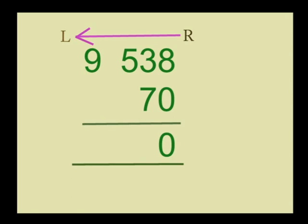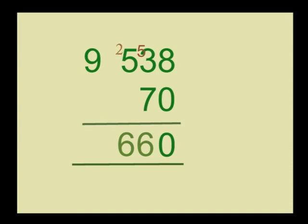So 7 times 8 is 56. We place the 6 in the second digit position and carry over the 5, the tens, to add later. 7 times 3 is 21, plus the 5 we carried over gives 26. We place the 6 in the third digit position, under the hundreds where it belongs. And remember to carry over the 2 to the 5 in the first row.